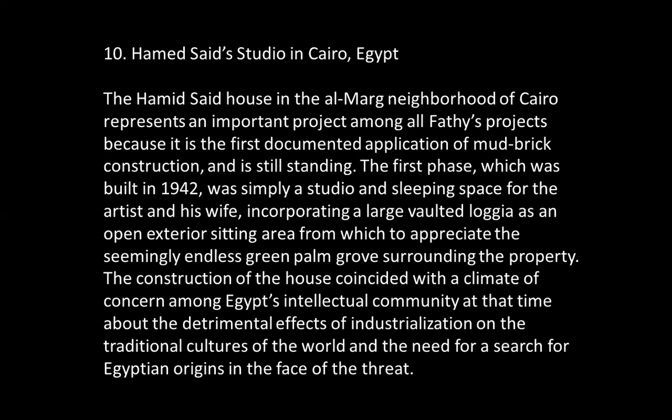What is this? A studio in Cairo represents an important project among all Fathy's projects because it is the first documented application of mud brick construction and is still standing. The first phase, which was built in 1942, was simply a studio and sleeping space for the artist and his wife, incorporating a large vaulted loggia as an open exterior sitting area from which to appreciate the seemingly endless green palm grove surrounding the property.